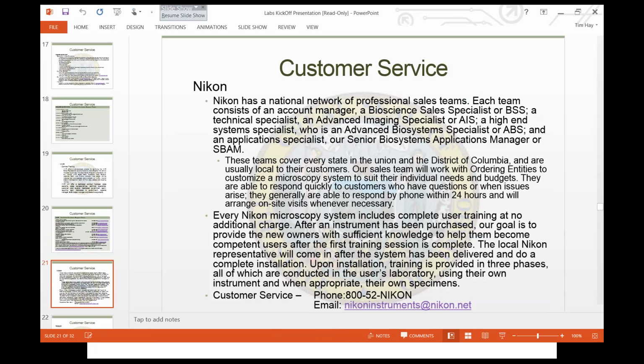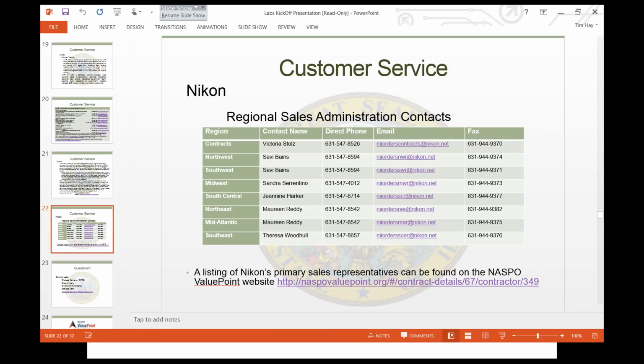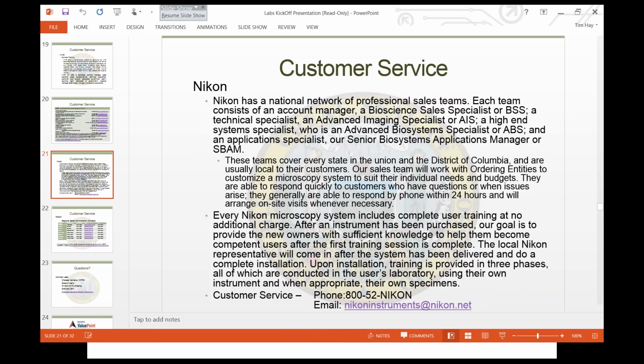Nikon also offers comprehensive customer service. They will work with ordering entities to customize a microscope system to suit their individual needs and budgets. They vow to respond to any questions and issues within 24 hours, and they'll even arrange on-site visits whenever necessary. Every microscope system purchased includes complete user training at no additional charge.